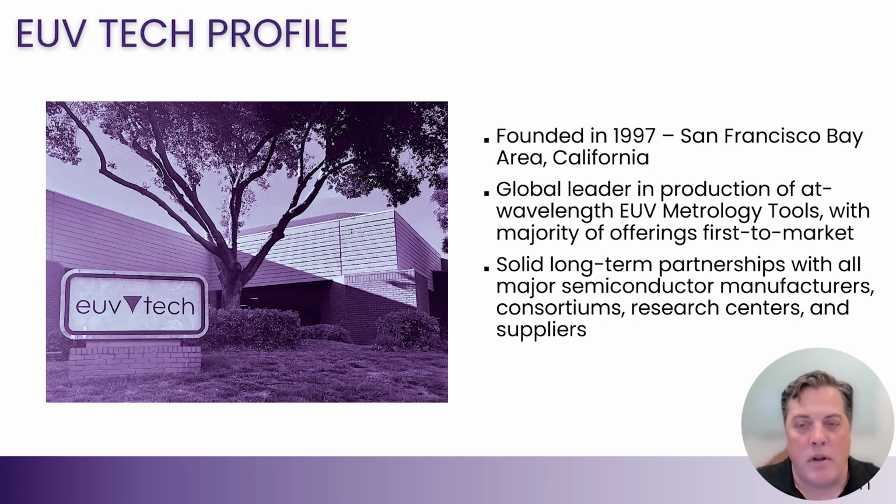Our company was founded in 1997 in the San Francisco Bay Area here in California. We're a global leader in production of at-wavelength EUV metrology tools, with the majority of our offerings being first to market. We have solid long-term partnerships with all major semiconductor manufacturers, consortiums, research centers, and suppliers.